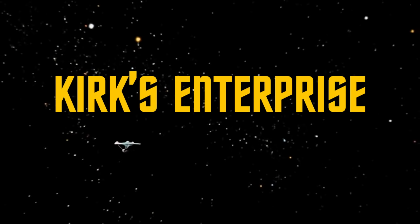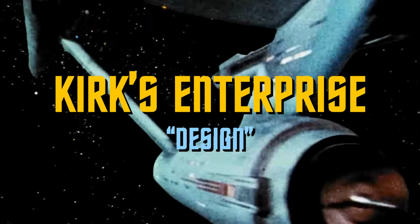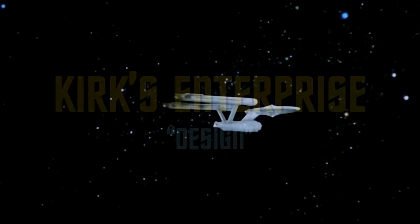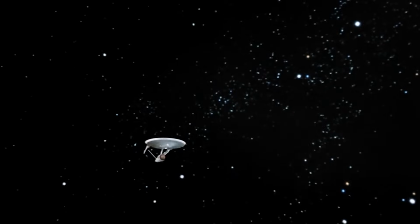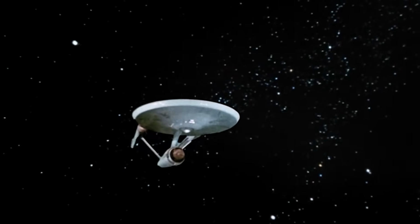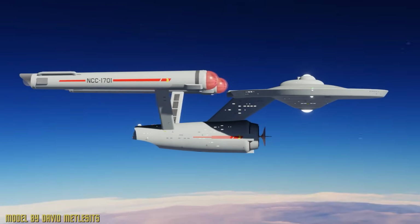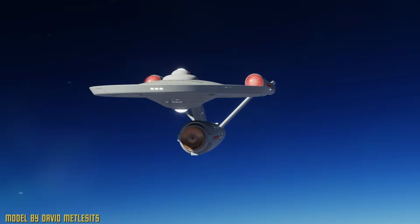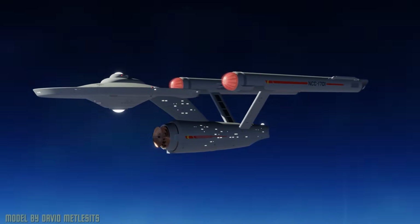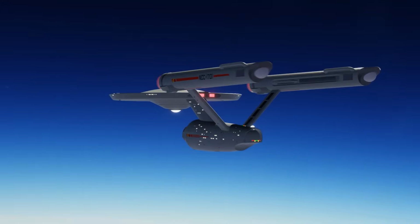Kirk's Enterprise. Design. The Constitution-class heavy cruiser USS Enterprise NCC-1701 was a fairly standard design for mid-23rd century Starfleet. It had a large, saucer-shaped main hull attached to a tubular secondary hull with a thin, forward-leaning neck, and two long warp nacelles attached to the secondary hull by thin, outward-angled pylons.